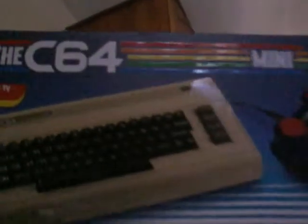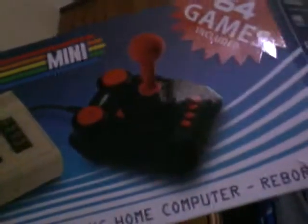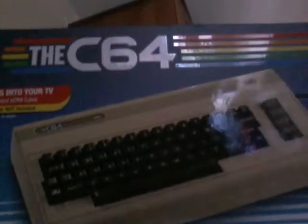We got this from Smith's toy shop for €70. So if you live in England or anywhere else, it'd be a lot cheaper. So if you like the Commodore 64 from the 80s, I'd highly recommend this. I wish there was more than 64 games, but the games that it has on it are pretty cool.